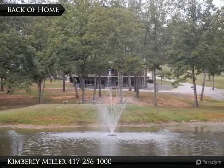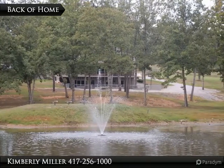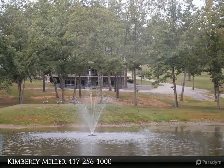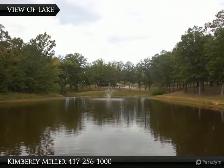This is a view of the back of the home from across the lake. Isn't this breathtaking? Notice the ducks on the bank who call this lake home. The fountain in the stocked lake has an electric pump.